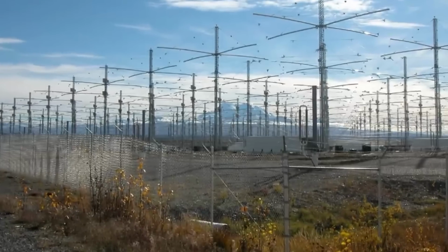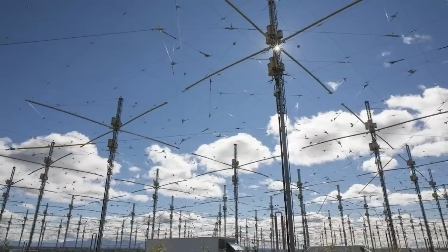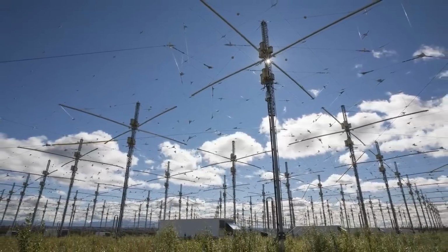HAARP is said to be a military program that weaponizes weather and causes natural disasters like floods, earthquakes, droughts, you get it. Now, some people have actually traveled to that area to see what's up, but unfortunately haven't been able to find anything. Kinda suspicious. Like, what does Google know that we don't know? A whole lot, that's what.